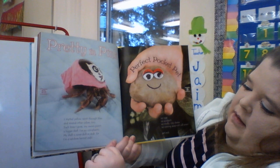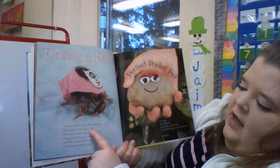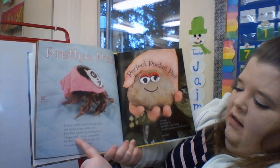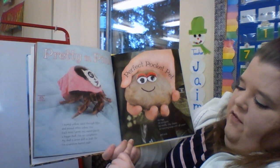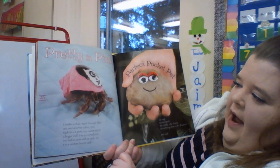Pretty in pink. I started yellow, went through blue and several other colors too. Each time I grow, my owner paints a bigger shell. I've no complaints. My shell is never dull or drab, for I'm a rainbow hermit crab.